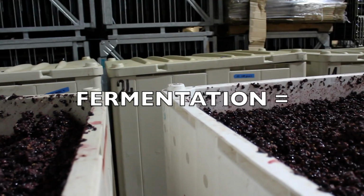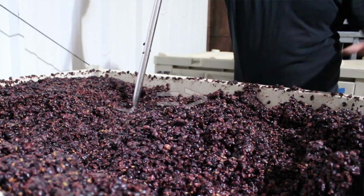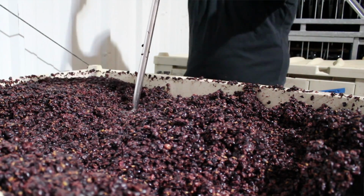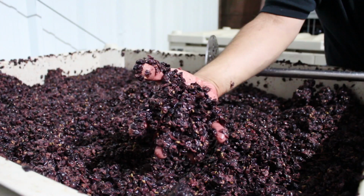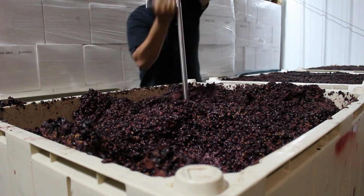Fermentation's an interesting process where the yeast will consume the sugars that they found in the grapes, creating alcohol, CO2, and heat as a byproduct. And all that CO2, as it's rising out of the bin here, actually pushes the skins and seeds to the surface. And we want to get lots of the good flavors and tannins and things that are going to make the wine interesting out of the skins and seeds.